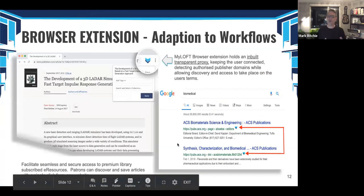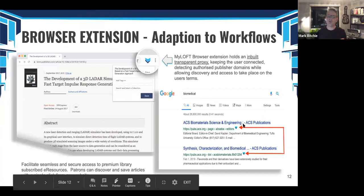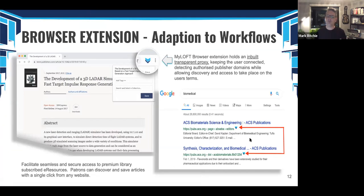Further to this, we have the browser extension. The purpose of that browser extension is to always keep them connected into the library. And what I like about this is, if you go into Google and you were to type in this example, biomedical, you would see that ACS comes up as a result. And you would notice that there's a MyLOFT logo sitting there. So that would actually be a domain that's authorized. It's recognized as a subscription from your institution. The user would click on that. They would have full access into that content.